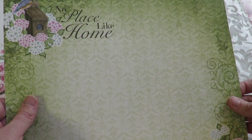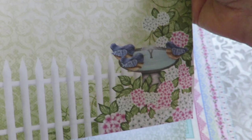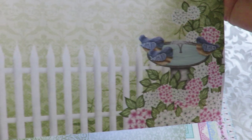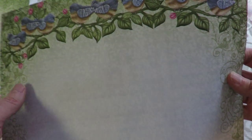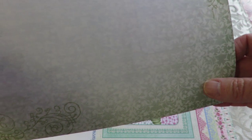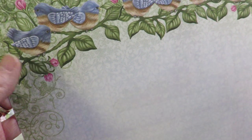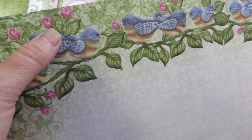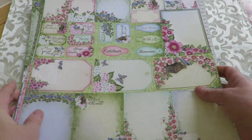And then a nice big sheet of this No Place Like Home with the bird in the birdhouse. There's the birds in the bird bath and the hydrangeas. A fence. So much you can do with these. And I love this sheet with the birds all running across the top. Beautiful work down the sides. Lots of tones. Spread your wings and fly. And a little bit of pink tucked in here and there. Beautiful work as always from Heartfelt Creations.